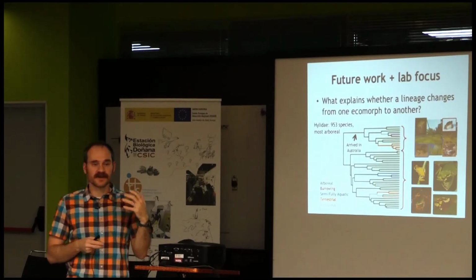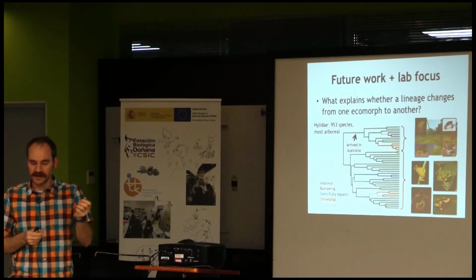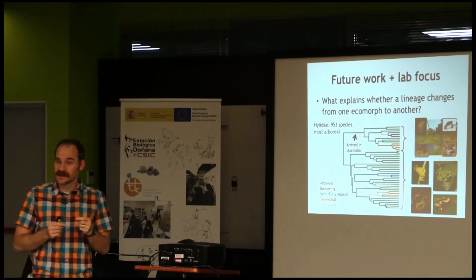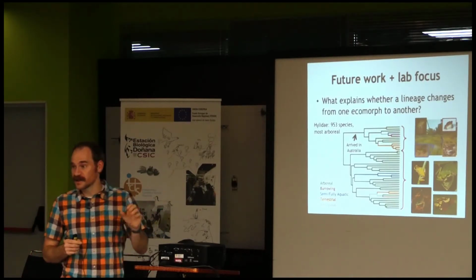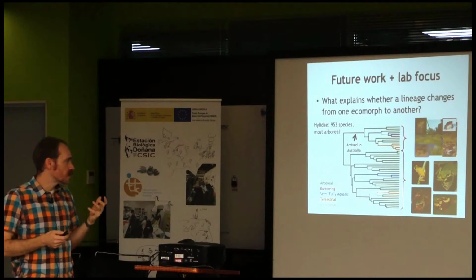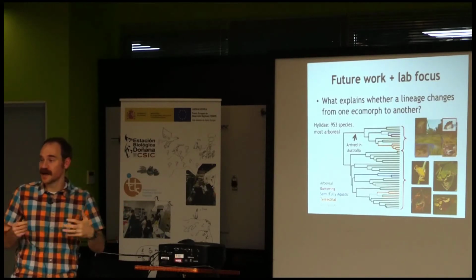It might be between woody and herbaceous plants. It might be between different kinds of lizards in terms of where they're living. In this case, it's in different kinds of microhabitats. And we often see that the transitions between these states are uneven, meaning going from one state to another is more common than going from that same state backwards or to a different state. And so one thing that I want to know is, why do we see these differences in the transition rates? Why do you see some changes happen more frequently than others?